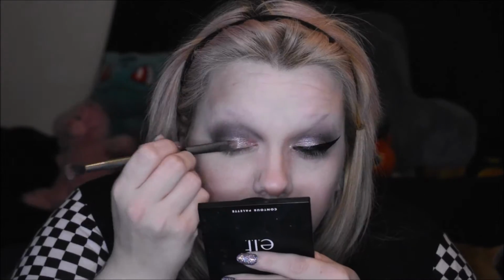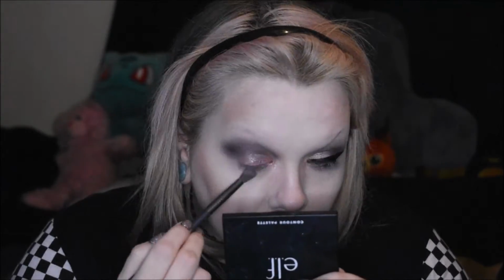Okay. Didn't realize my camera stopped recording. So I finished up this eye. I did eyeliner and stuff in that eye. For this one, I just went back in and retouched the darker metallic. And then next, I'm going to go in with the lighter metallic with a wet flat brush. The black eyeliner to line the eyes.